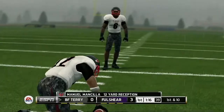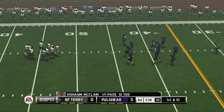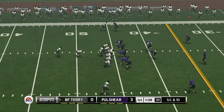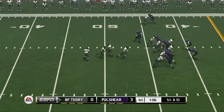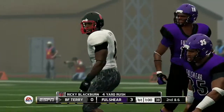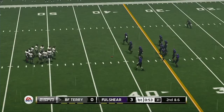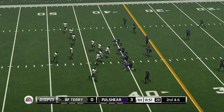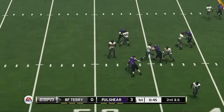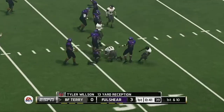Fires to the wideout. First down. That makes it first and 10. Gets it on the inside. He makes it to the 42-yard line. Gain of 3 yards. That makes it second and 6. From the 42-yard line, it's second down. And he hits him hard at the 29.